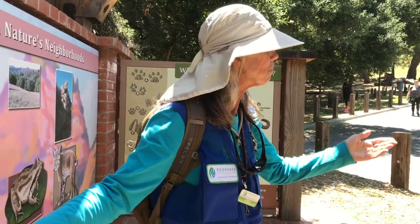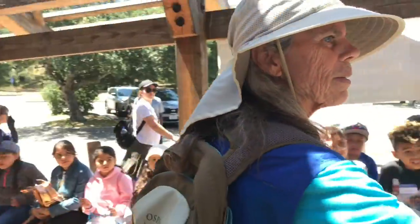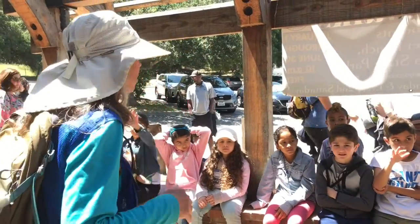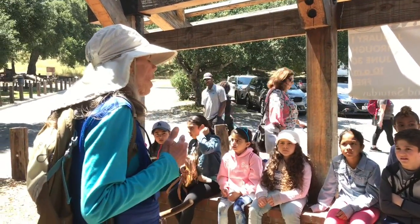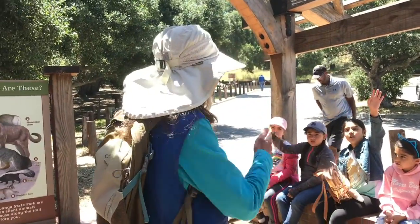Coyotes, you might have some in your neighborhood. Yes. Well, we have some snakes, many different kinds of snakes, including the rattlesnake. If you get too close, how does a rattlesnake warn you? Oh, I'm here and don't bother me. How does it warn you?